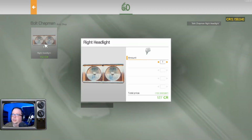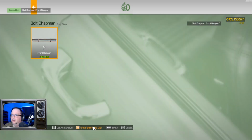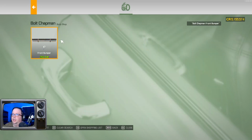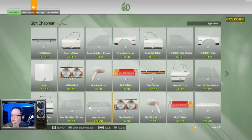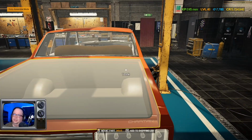Come on. There you go. Okay, let's go back here. Actually, not that far back. Front left window, right, front right window, your left window, your right window. The side mirror, right side mirror. We know we're going to need those at some point. Probably should have just gone ahead and picked one of everything.